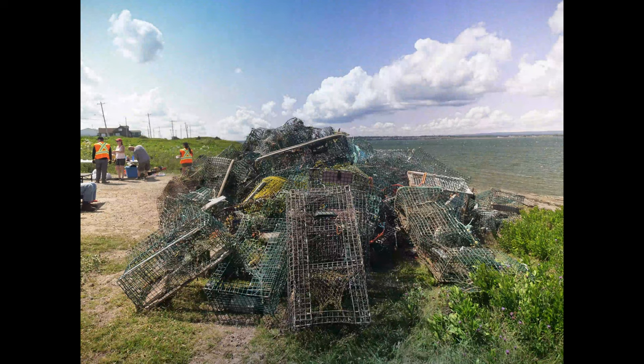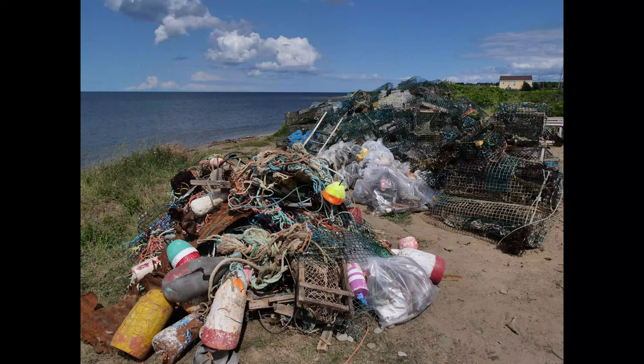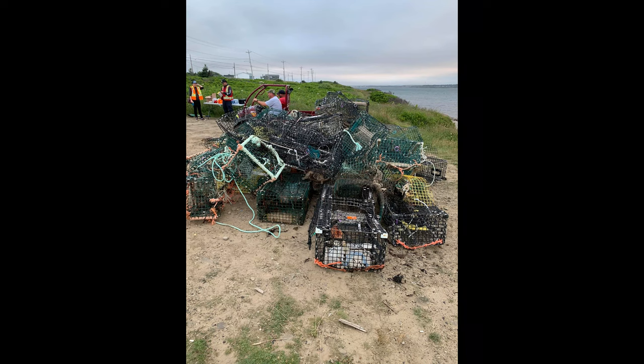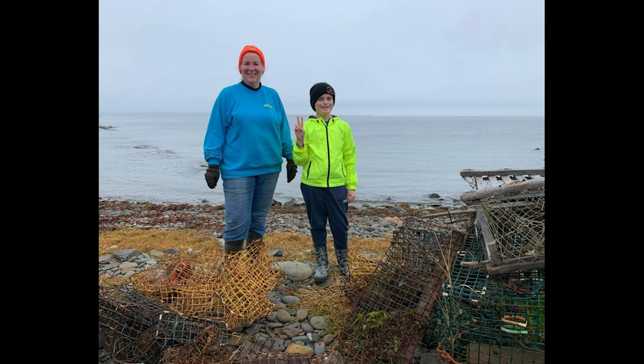In 2019, Cape Breton Environmental Association, in partnership with the New Victoria Volunteer Fire Department and the CBRM Solid Waste Department, removed 140 lobster traps from a 2-kilometer stretch of shoreline in Victoria Mines, Nova Scotia. We returned to the same shoreline in 2020 and removed an additional 42 lobster traps. We have also completed several shoreline cleanups in New Victoria in partnership with the Maritime Fishermen's Union, removing upwards of 100 lobster traps and hundreds of pounds of fishing rope.